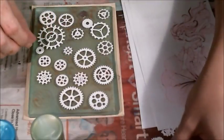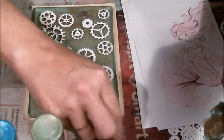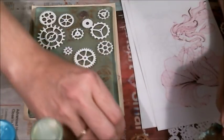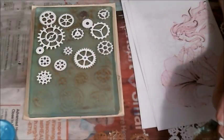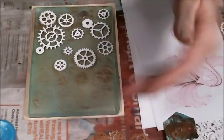Nice pretty gold. I mixed Venetian gold with some worn penny, and it's just about the color I would love for my bedroom walls. So, I think that's really pretty. You see the color on that?